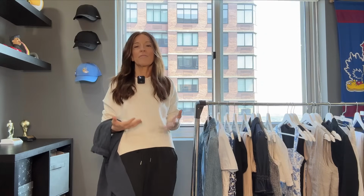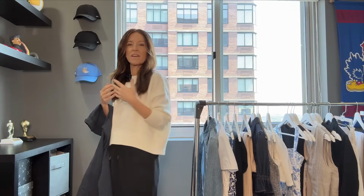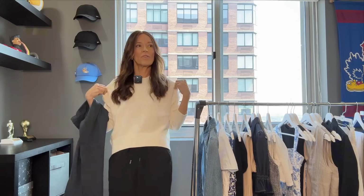And this is just one of those very effortless, I don't know, grandma coastal chic kind of things, especially if I had it on with a cardigan or something. The sweater I'm wearing is one of their cropped boyfriend cotton sweaters. Again, it's 100% organic cotton. I have this in white, I have it in black, and I have it in navy, the basic colors for me.